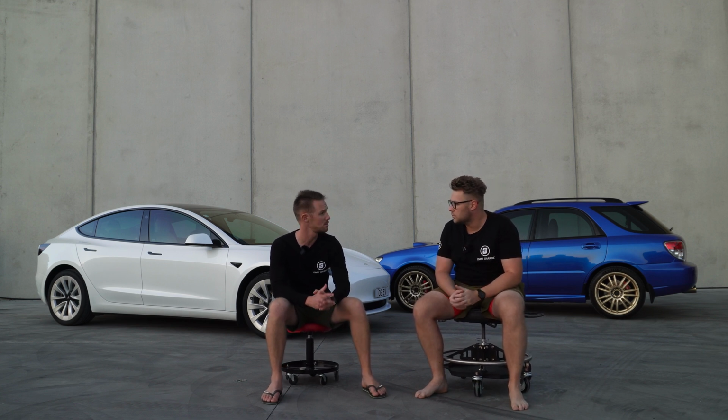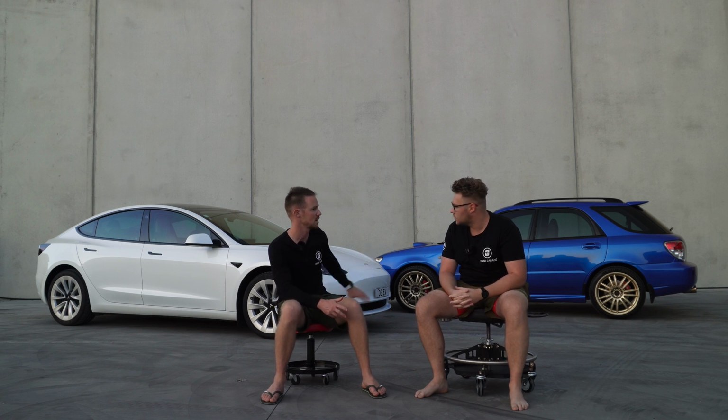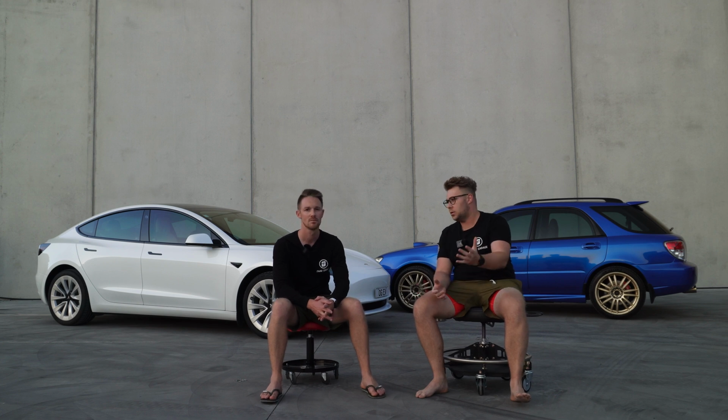Yes, if we had a red car, I probably wouldn't have gone with this tint. Yeah. But as you said, on blue, that blue tinge to it, and white. And definitely the ceramic IR is definitely, if you can, the better option because of the UV blocking in it.